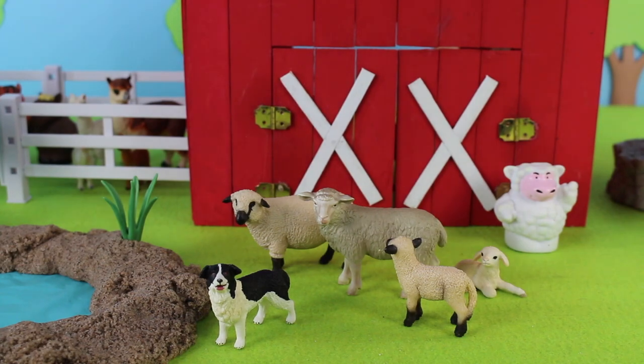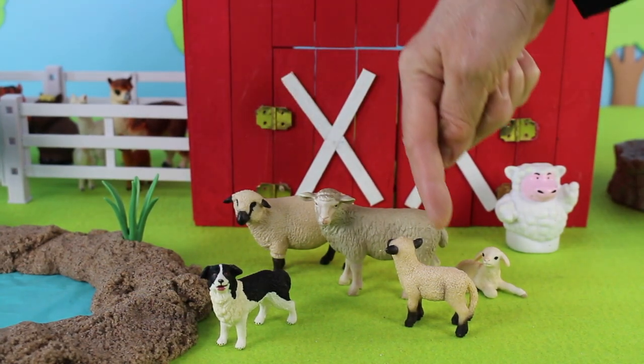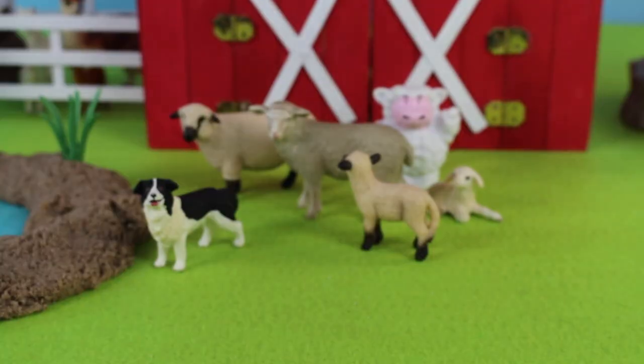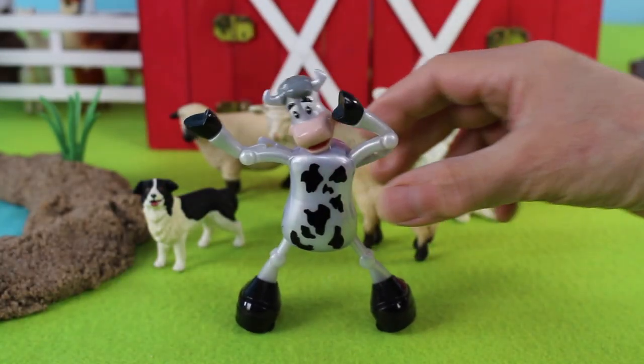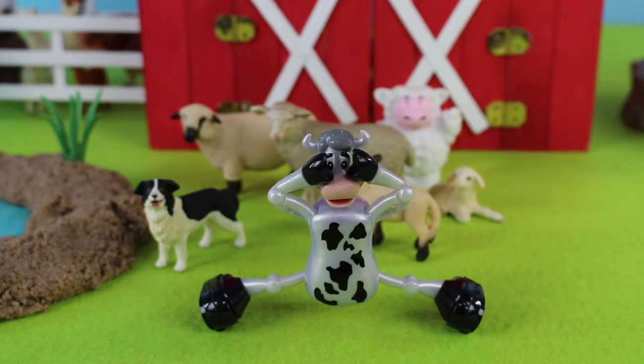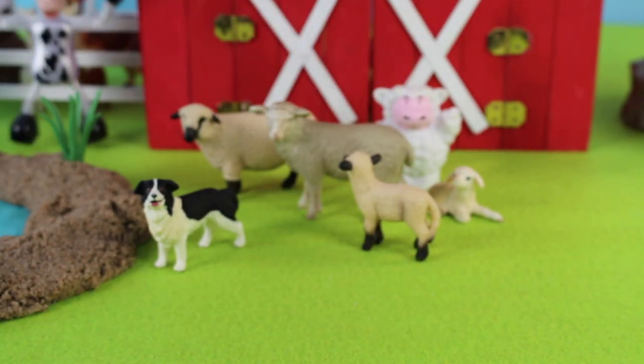I count five sheep. 1, 2, 3, 4, 5. 5 sheep. Oh, look, I found this dancing cow. I think he's a bit shy. We better put him over by the barn.